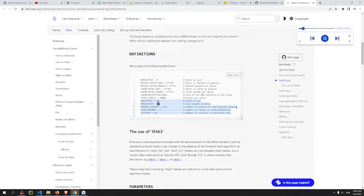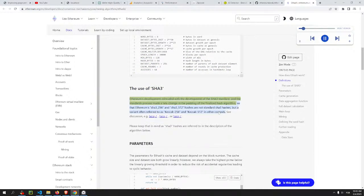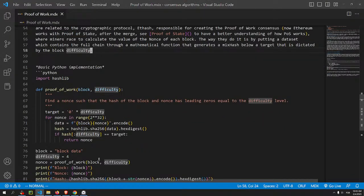MIX_BYTES equals 64, HASH_BYTES equals 64. The use of SHA-3. Ethereum's development coincided with the development of the SHA-3 standard, and the standard's process made a late change in the padding of the finalized hash algorithm.